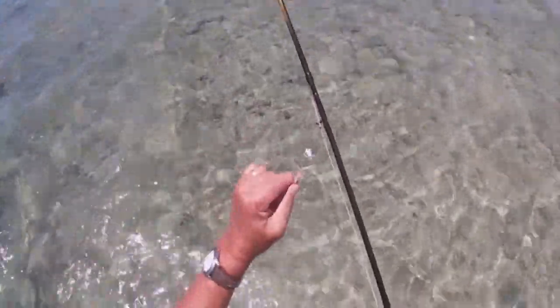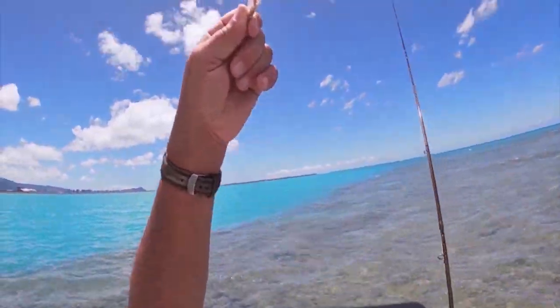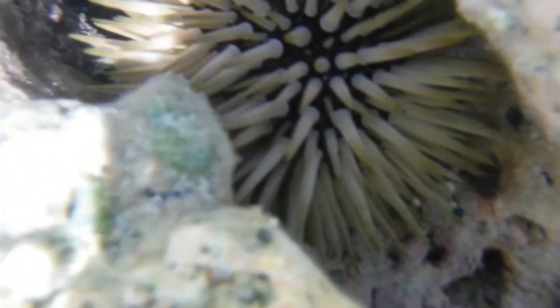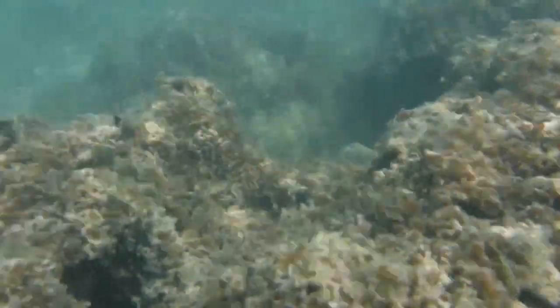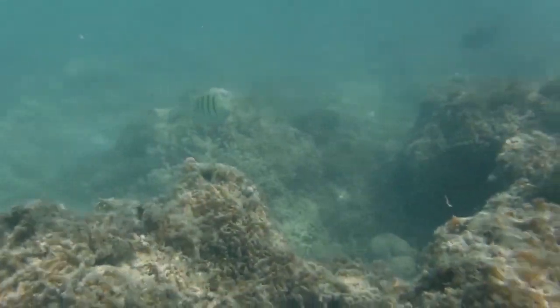Bonefish are sort of the scavengers of the flats. In Hawaii they'll feed on benthic worms, on shrimp, on crabs, on octopus, on mollusks, and even sea urchins. And in Hawaii, it's sort of the opposite. In other places, they'll start showing up on a falling tide because the volume of water starts to drop. The prey can't get away very easily.